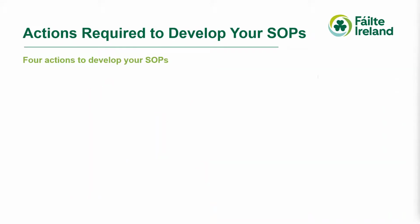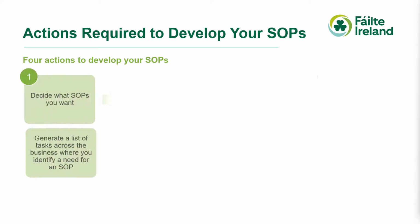With these influences and constraints in mind, we can now focus on 4 practical actions required to develop your SOPs. They are not complicated, nor do they have to take an inordinate amount of time to complete. The 4 actions are: Action 1.